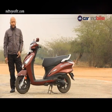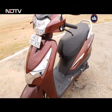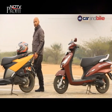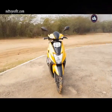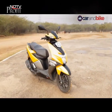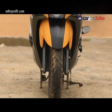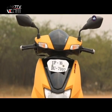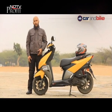So overall it's a nice looking scooter, but the design isn't something extraordinary or radical or something which will immediately grab your attention. But when you look at the TVS NTorq, it's edgy, stylish and completely out of the box. This thing looks nothing at all like any other scooter that you see in the streets. And it looks sporty with those flamboyant creases and those graphics. And that makes the NTorq, at least to my mind, a better looking scooter overall than a Destini 125.